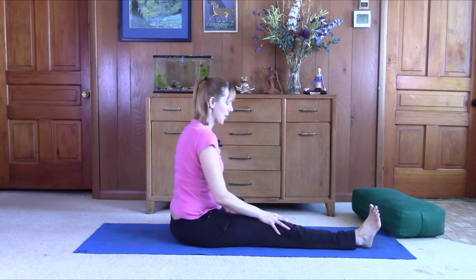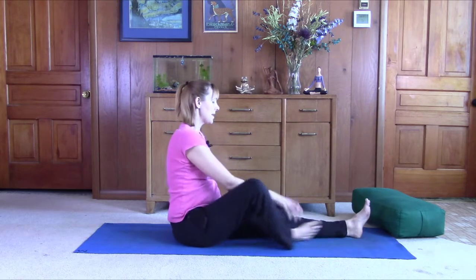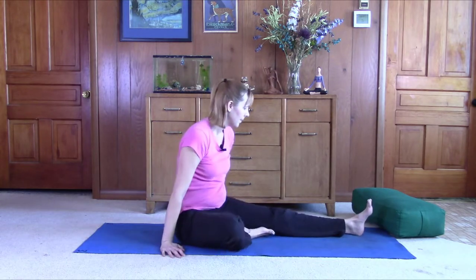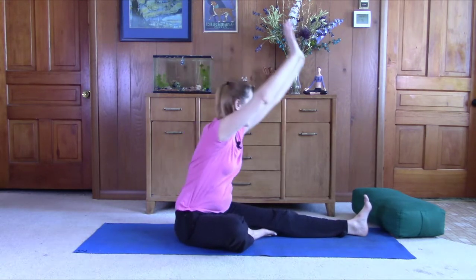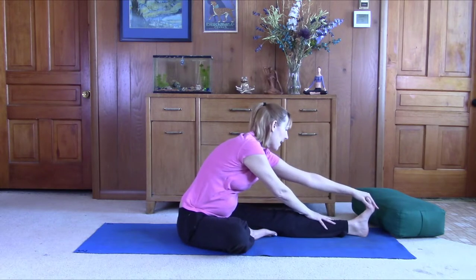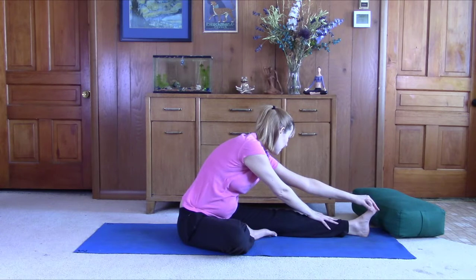Slowly walk your hands back towards you. Stretch the left leg out. Bend that right leg. Line yourself up with the short side of the mat. And on the in-breath, just lift the arms up over the head. Exhale, fold forward over that left leg. Just relax and release into the pose.